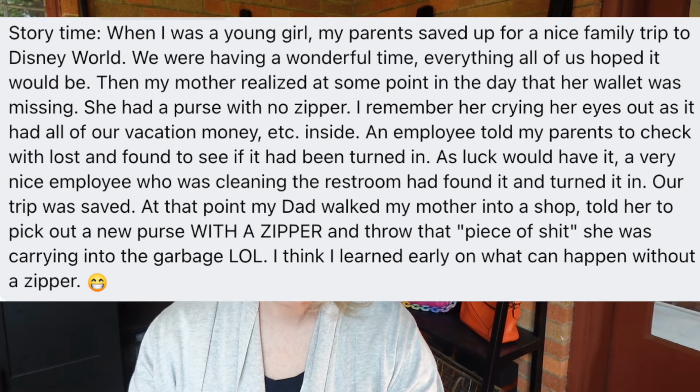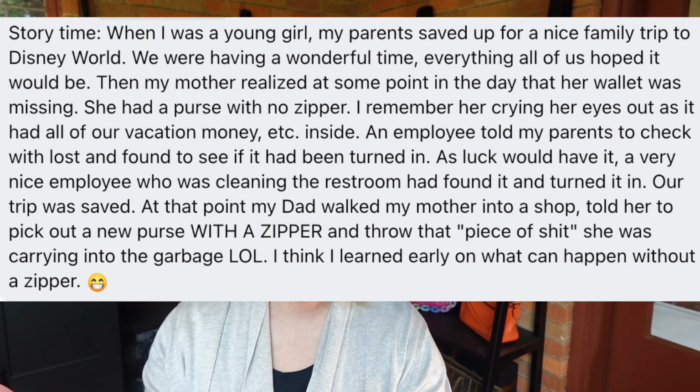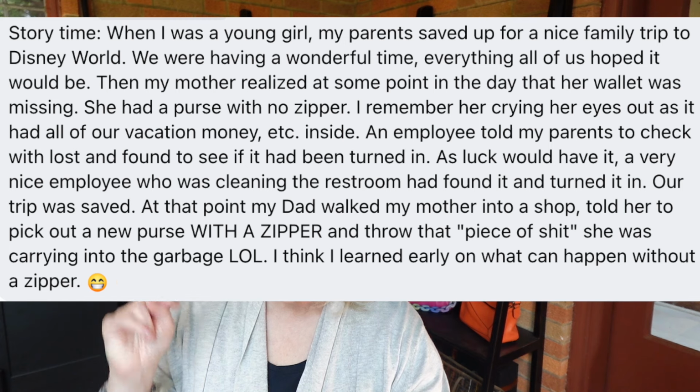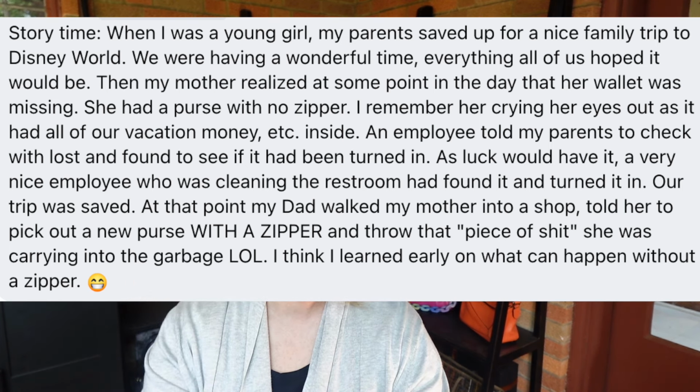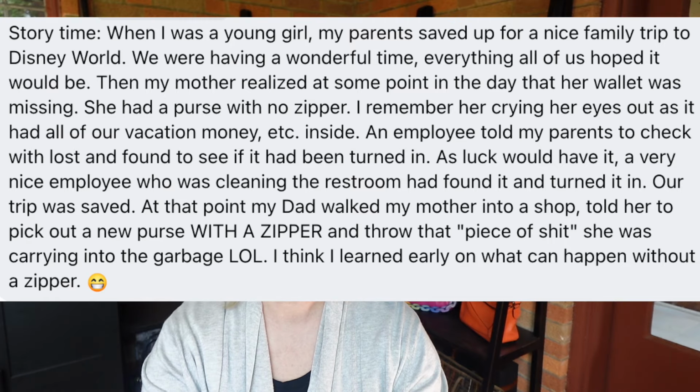At that point, my dad walked my mother into a shop, told her to pick out a new purse with a zipper, all caps, and throw that, quote, piece of shit she was carrying into the garbage, LOL. I think I learned early on what can happen without a zipper.